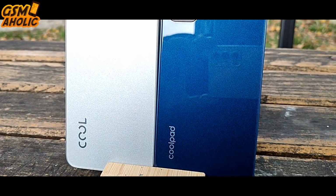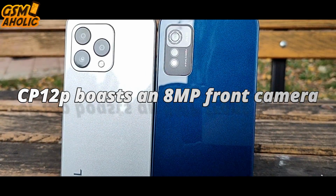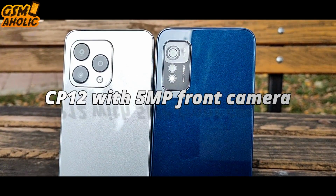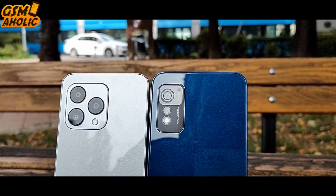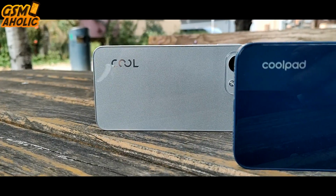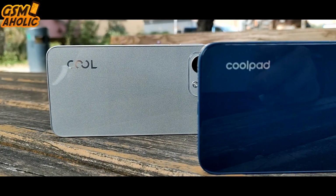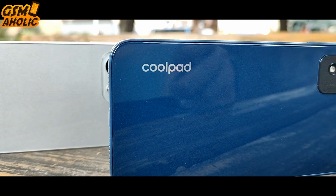For selfie enthusiasts, the CP12p boasts an 8MP front camera, while the CP12 is equipped with a modest 5MP front camera. Once again, the CP12p takes the lead in selfie quality. In the gallery that follows, you can see some photos and videos that we have taken with both smartphones in different situations, so let's have a look.